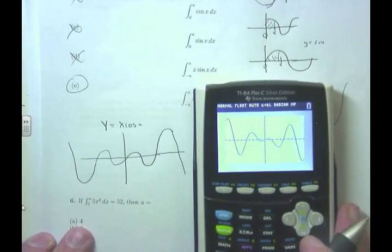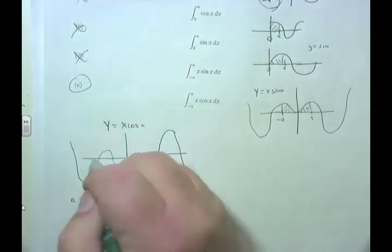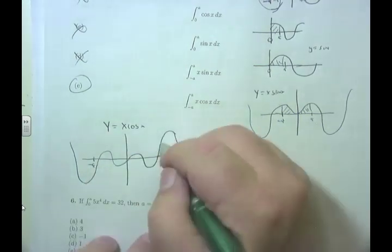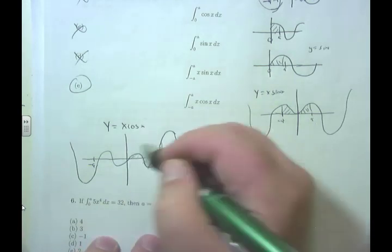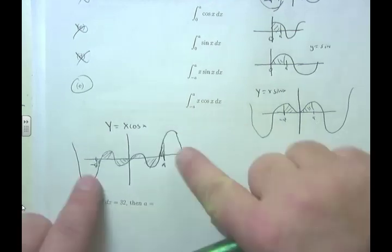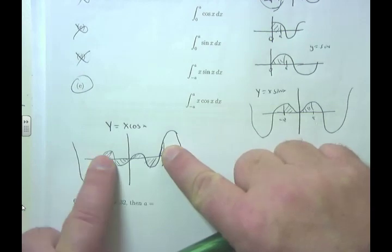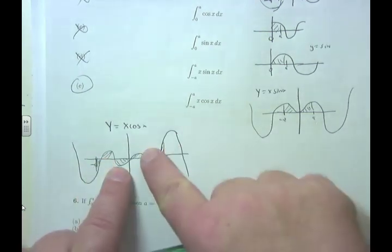Does that make sense? If I go between, I don't care where you put an A here. Put an A over here, but equal but opposite. Put a negative A over here. If I integrate this thing, you'll notice that I'm trying to get area captured between the graphs. I get this little spot. But then over here I get this spot, and this little spot. These two little spots are going to cancel. One's above and one's below. This spot and this spot cancel because one's above, one's below. This spot and this spot cancel because one's above, one's below.